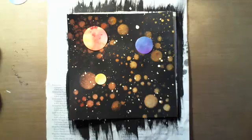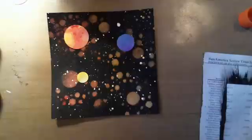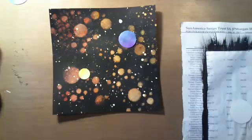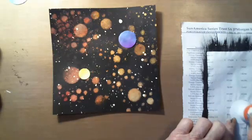Just thinking if I want to go over the whole thing at this point with matte medium or just use glue stick to put them down and then worry about the rest later, I guess. Oh, and I know what she's saying. Use the Xyron! Stick them through the Xyron.